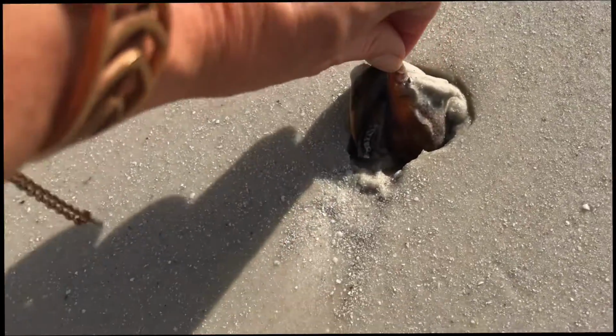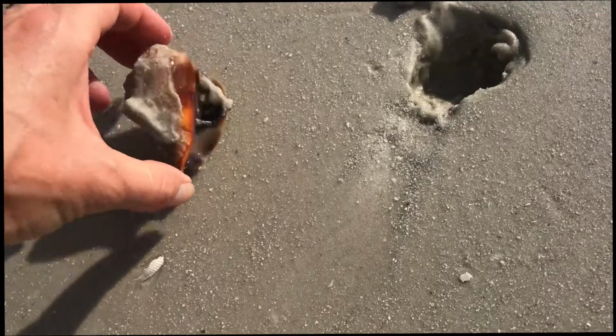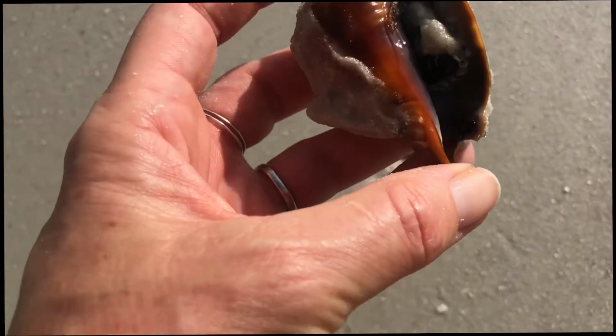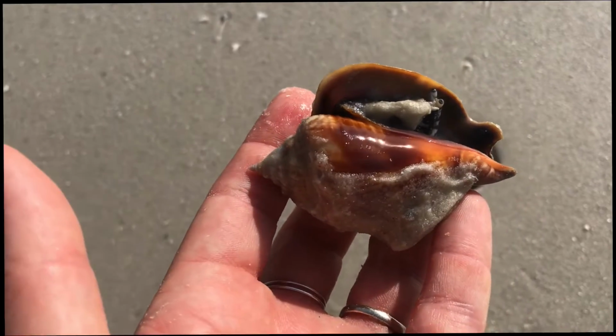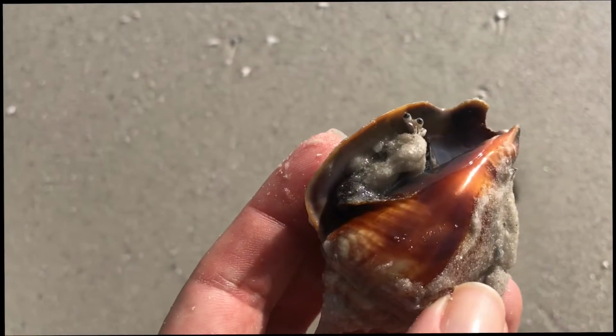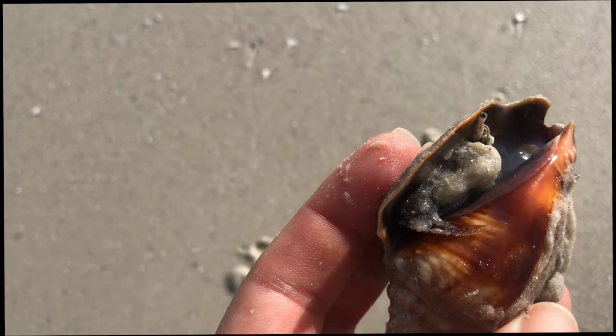Finally. Guess what we got here? It's a critter. I have been waiting to find one. Look at his little eyes. How stinking cute is that? So that is a live Florida Fighting Conch.